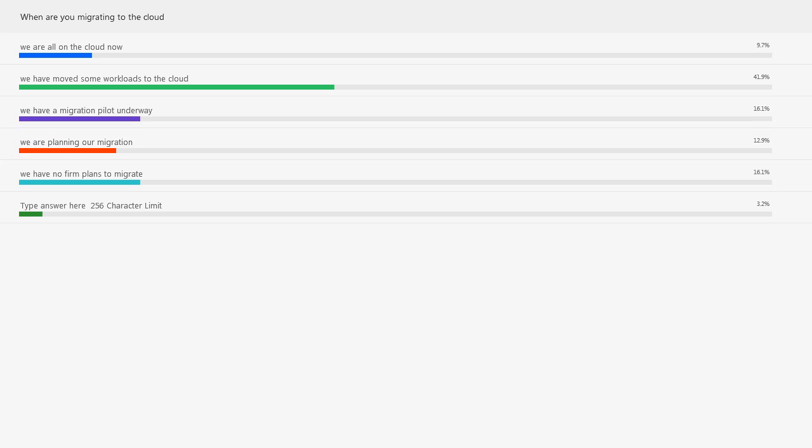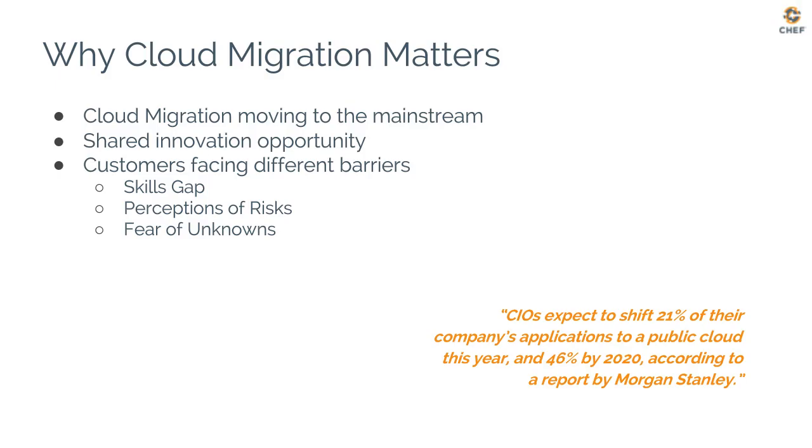So again, I think this is a pretty typical distribution where just under 10% are all in. Right around 42% are in that hybrid environment, and then you see the remainder are at a place where either they're in a transition or they have no firm plans. This really reflects the reality of what we're seeing and really underscores why cloud migration matters.